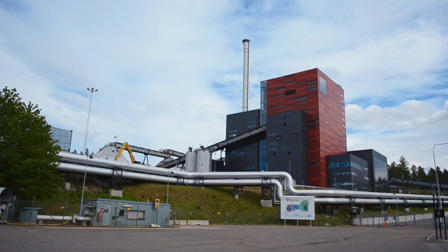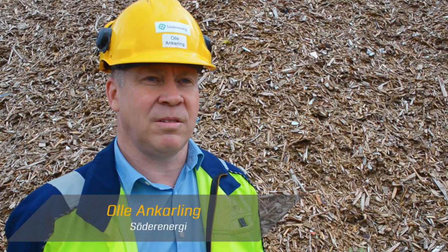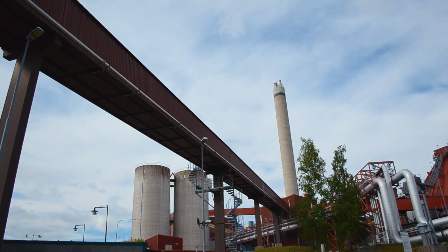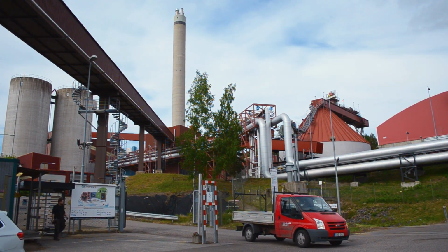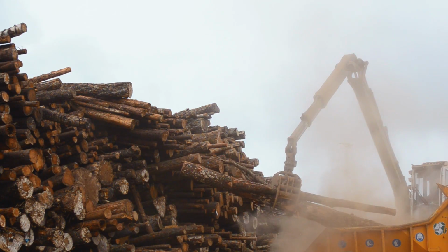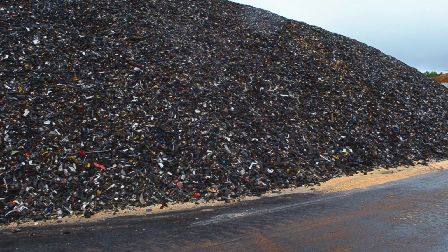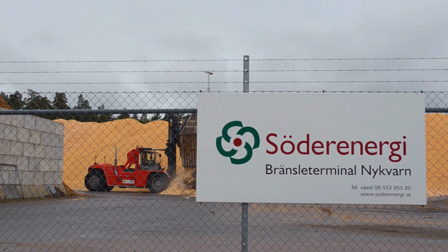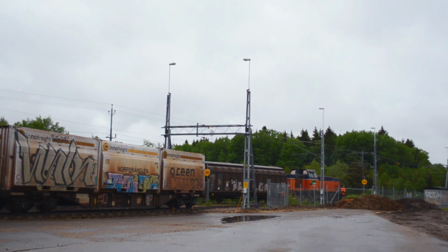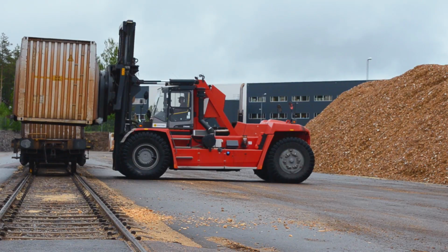Our company provides the capital of Stockholm with electricity and heat, supplying that to roughly 100,000 households and companies in the southern part of Stockholm. Our production is based on biofuels, so we use mainly recycled woods, wood chips and recovered fuels in our production. The heart of our logistics is the terminal at Nykvarn, where we receive and unload trains, store fuels in separate qualities and then transport it into the plant in Södertälje.